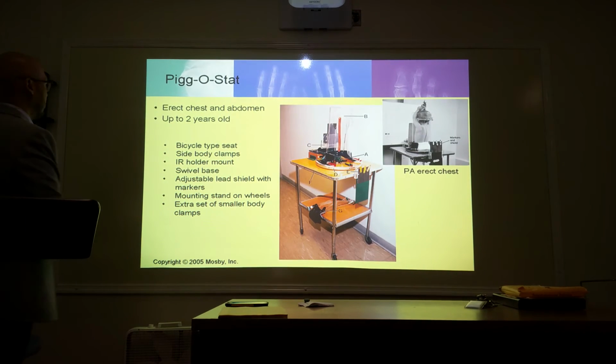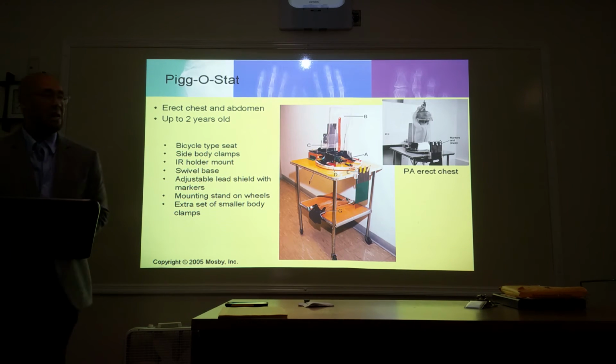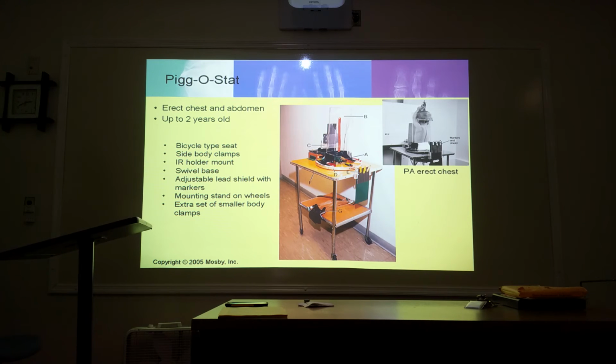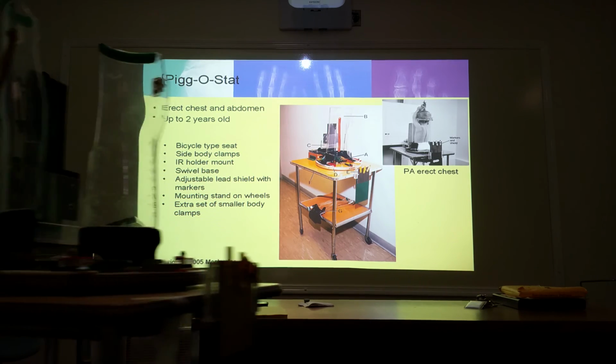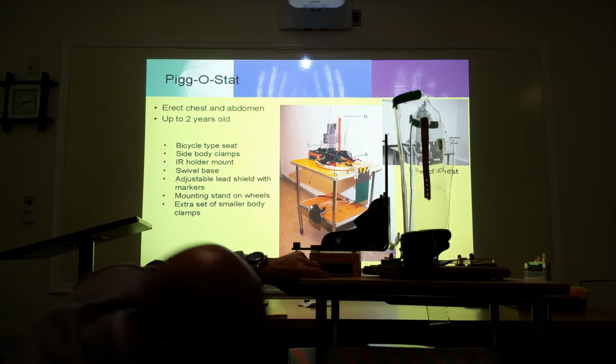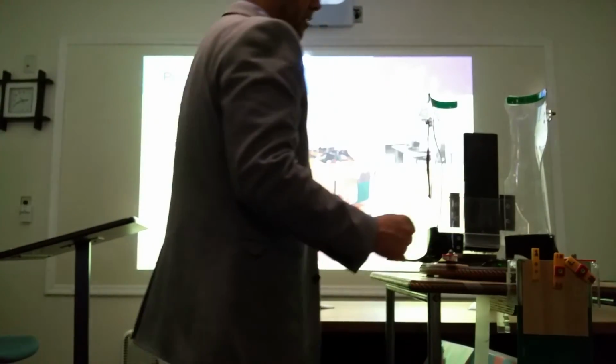Okay, pigostats. This is another type of immobilization device. We've actually got one up here. It's so old, the wheels are coming off. Okay, this is a pigostat. Am I losing another wheel? No, you're good. The child sits on this bicycle seat.